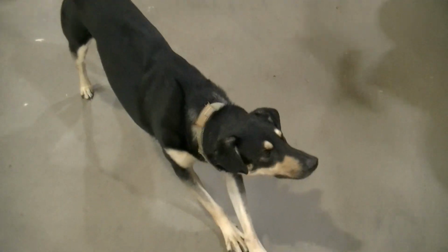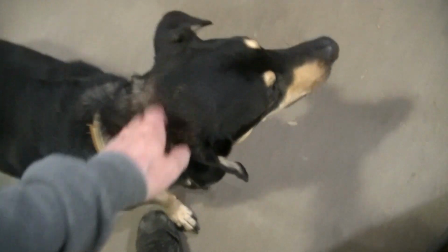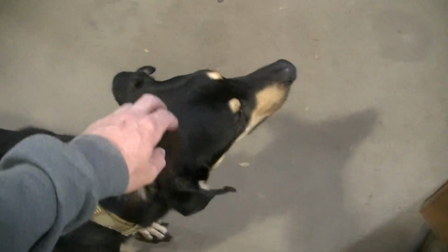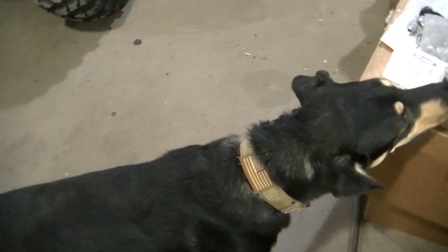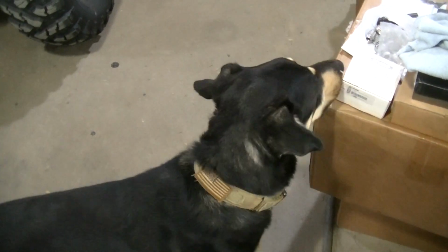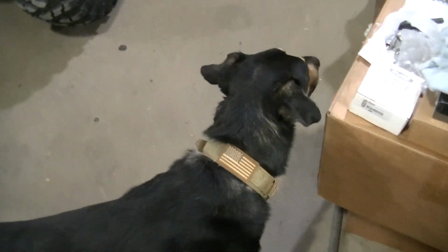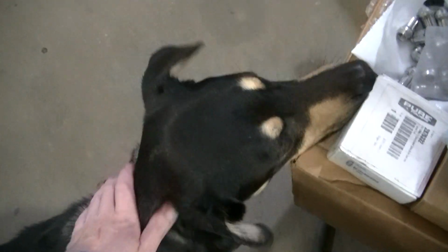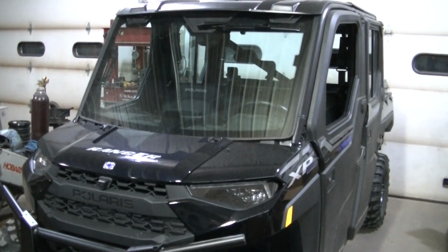Yeah, a little buddy gets to ride in this thing too, but unfortunately he's one of those dogs that is not really fond of riding. I've had him almost 2 years, or a year and a half or so, something like that. And I'm still working on him, trying to get him to like riding. But that was kind of the big reason.